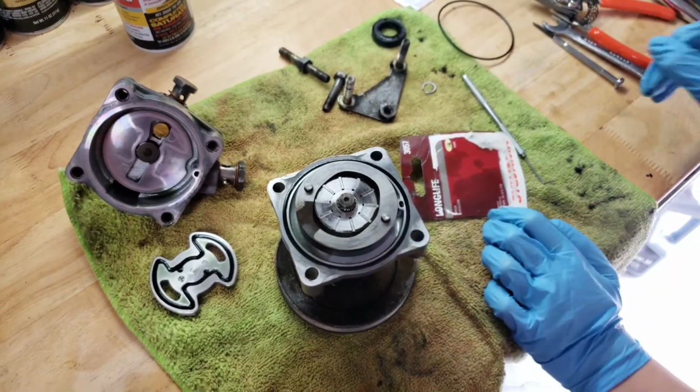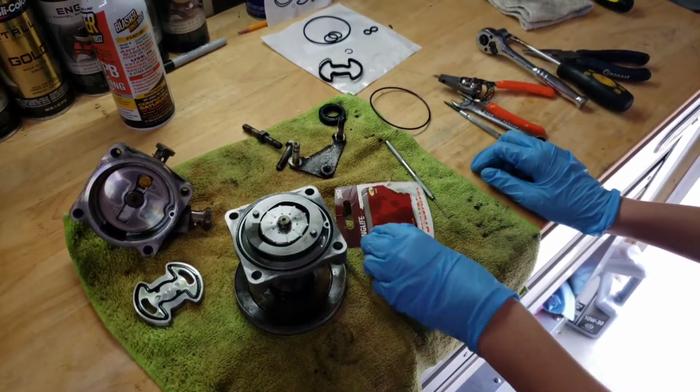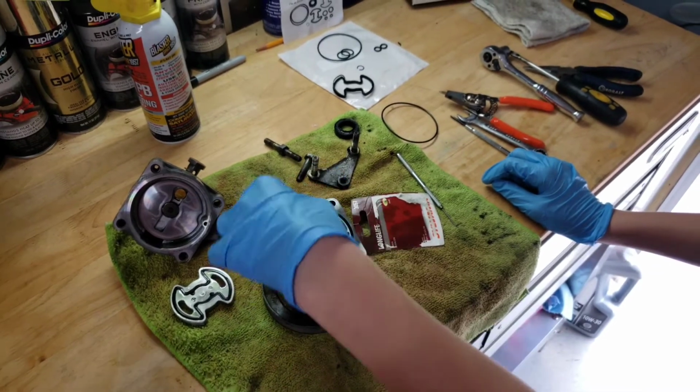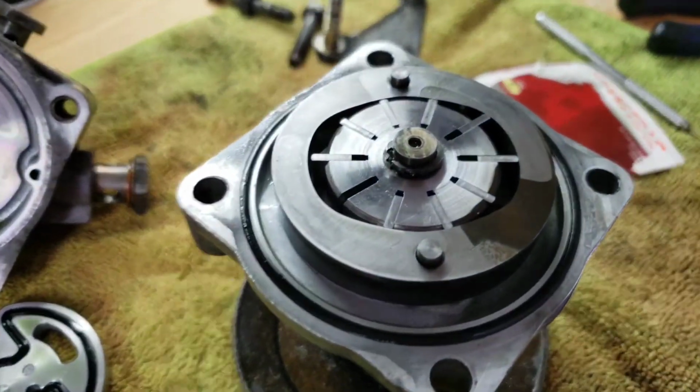Now with that, make sure to put on the C-clamp or else your work will be nothing. We're gonna reuse the old one because it's a bit fatter than the new one, so we'll just put that one on there. Hold on a minute. Okay, so we got the C-clip in.